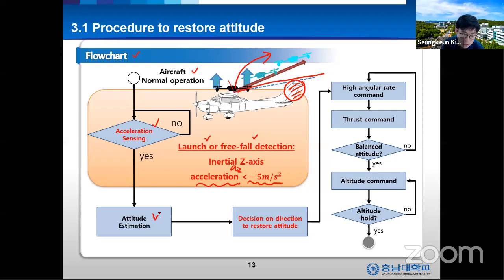So we have to estimate the attitude and decide on the direction to restore the attitude. So, high speed restoration of the attitude: we can give a very high angular rate command to restore the attitude as soon as possible, and then a thrust command. Finally, we check the balanced attitude. If yes, we can keep the altitude from there.